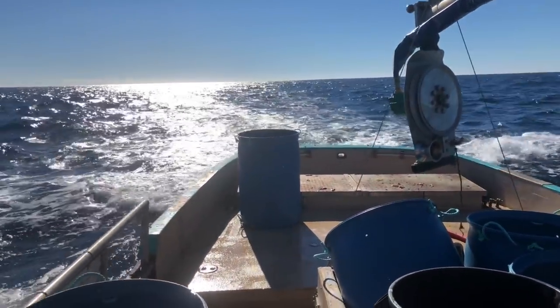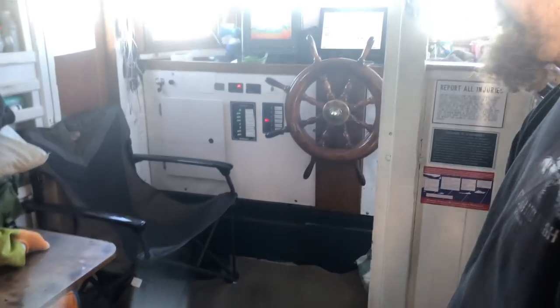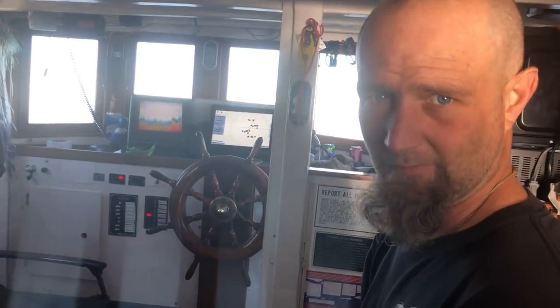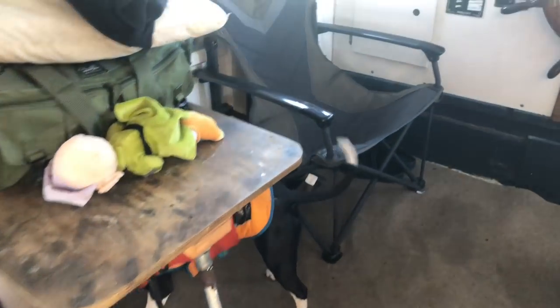We got all the gear off the boat about 12:30, 1 o'clock in the afternoon. They started today at 3 in the morning. You still awake, Justin? I'm awake. Lily's still hanging in there.